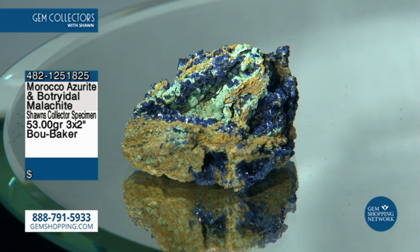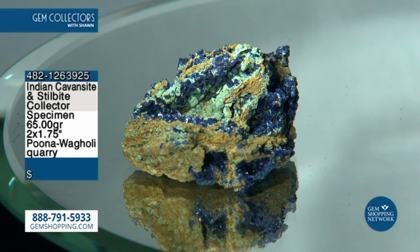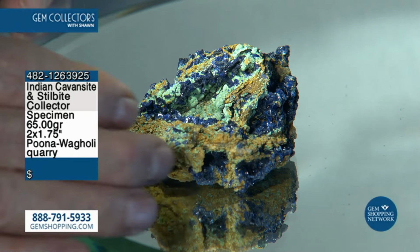That is a treasure. Now, I have next something I haven't shown anyone in a while. I have not shown these particular specimens at all. Let's take a look at the first one. This will be item 1263925. And I can slide this one right in here.